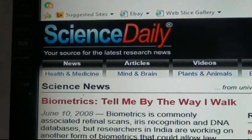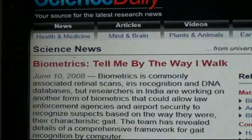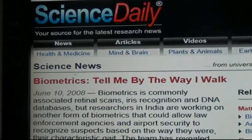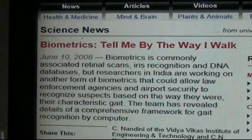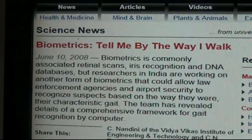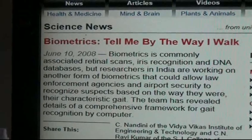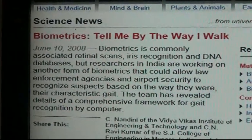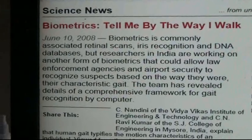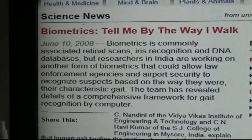All right, here's another article from Science Daily, Science News: "Biometric, Tell Me by the Way I Walk." Now, this article is based on biometrics, but it gets into a little more detail about what biometrics is. June 10th, 2008: biometrics is commonly associated with retinal scans, iris recognition, and DNA databases. But researchers in India are working on another form of biometric that could allow law enforcement agencies and airport security to recognize suspects based on the way they walk. Their characteristic, gait: the team has revealed details of a comprehensive framework for gait recognition by computer.